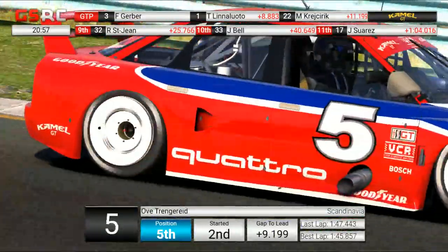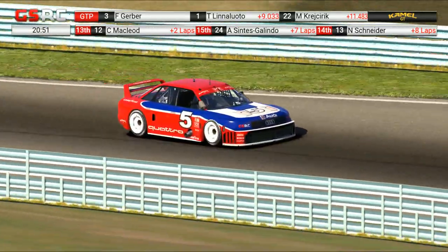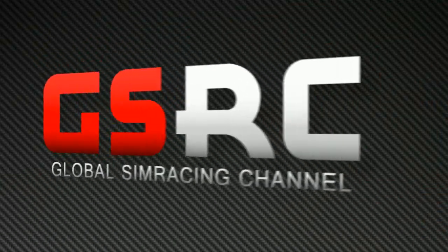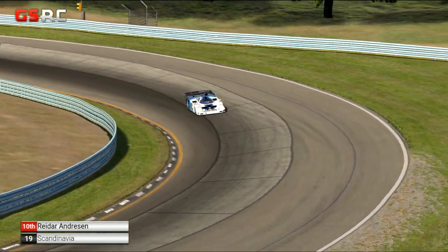And it's Ove Trengrade, who has had to overcome quite a bit since the start of the race. But he is holding on to that fifth spot now, back up into it. I'm going to look at a replay. I think this is Radar Anderson. Is it Radar or Radar? We need to settle that. Radar.